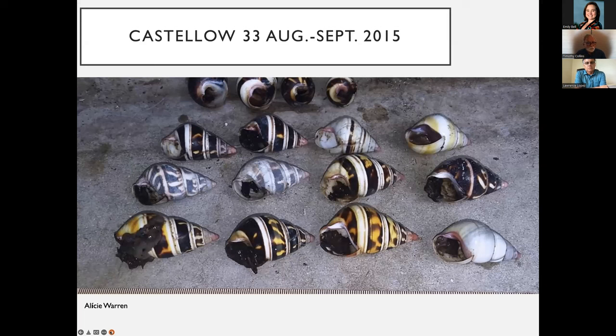And she found that there was this massive mortality going on in one of the parks, Castle, and in particular, one part of Castle called Castle 33. There were just hundreds and hundreds of recently dead snails laying all around in Castle 33. It used to be a pretty happy place for Liguus tree snails, our native tree snails. So she was concerned.